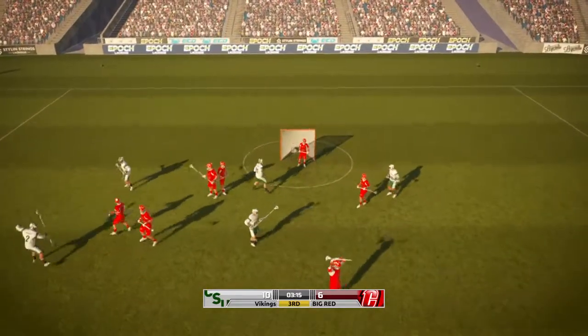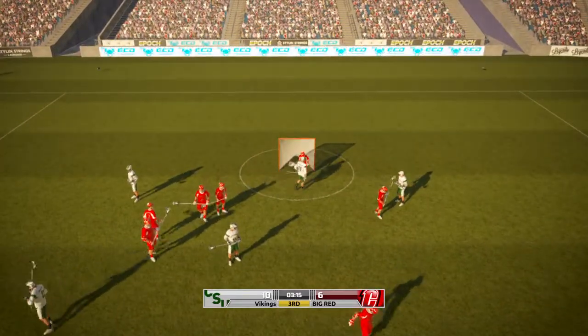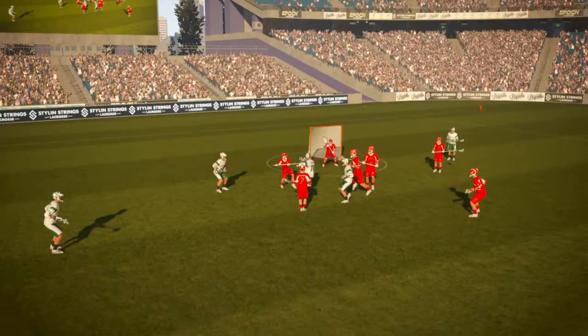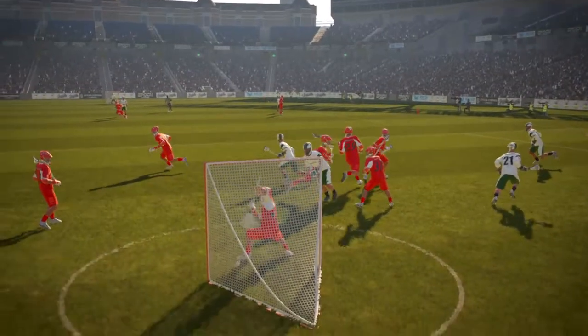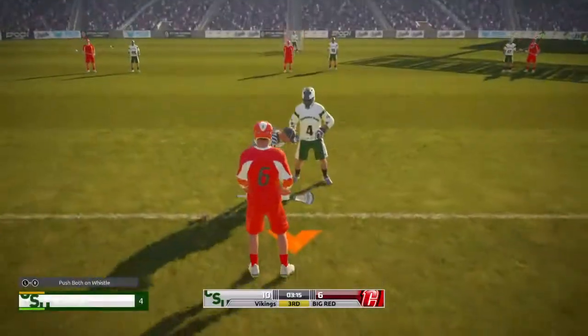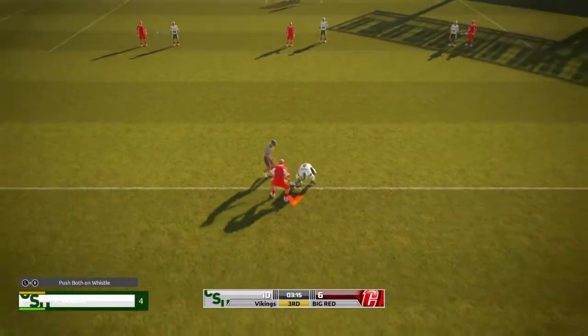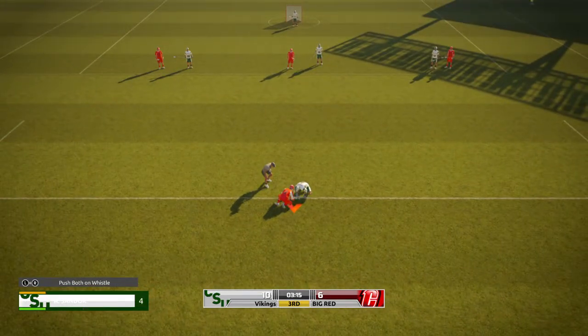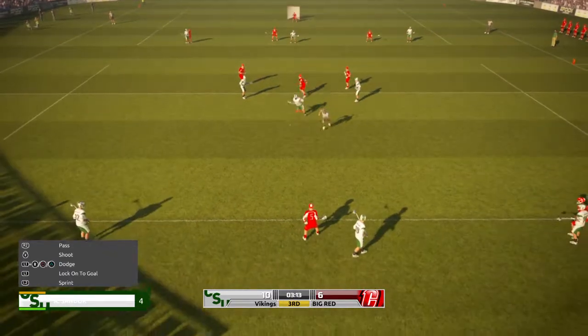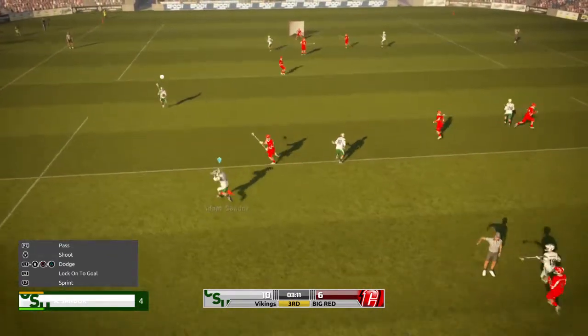D. Leathers looks for his 4th goal of the game, and he gets it. That's been the one constant so far in this game, is that Leathers has been able to have some really good success. As he gets the ball, I believe it was through the goalie's legs there. And the Cleveland State faceoff is once again taking control of the game with a 4-goal lead, with about 3 minutes left in the 3rd quarter. 4 wins it for the away team.